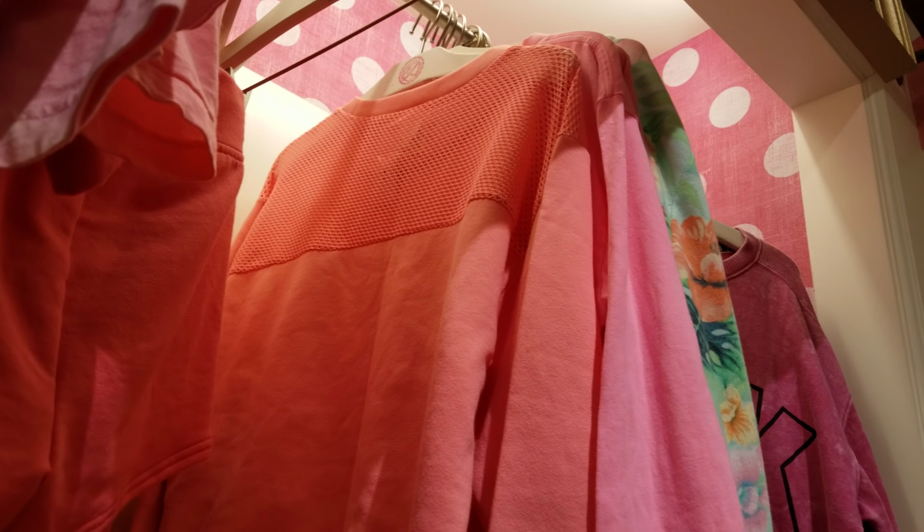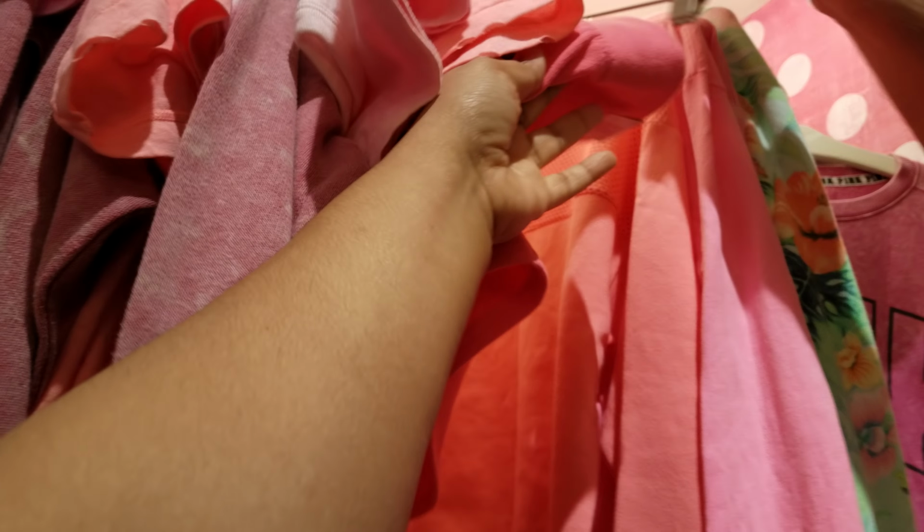We have one with floral. Let me push some of this back. And there's one with like a mesh topping. And let me see, there's one. Oh, of course they're gonna play their music. This is just a plain top. It is gonna be $10 here.